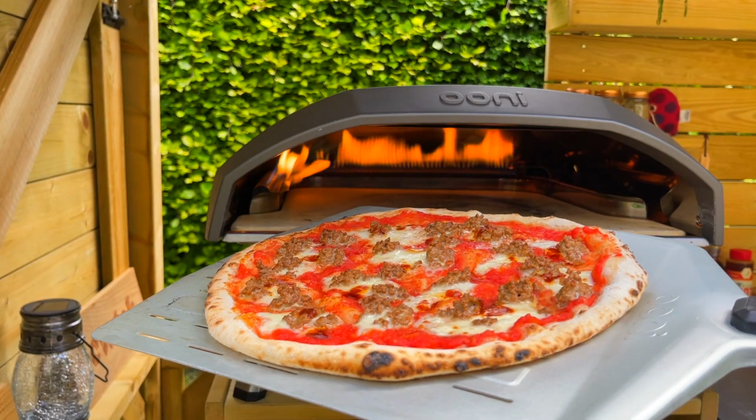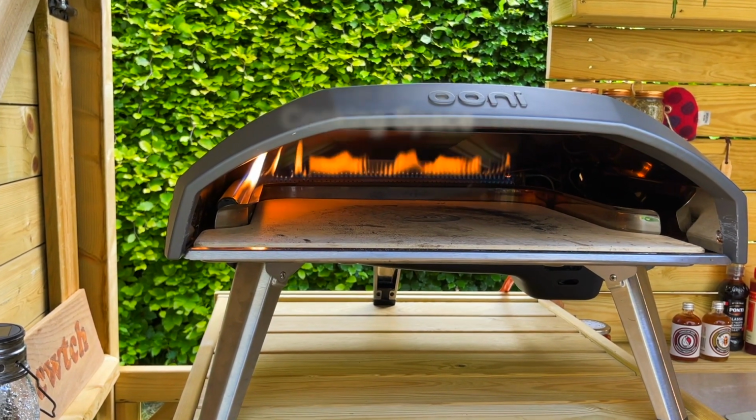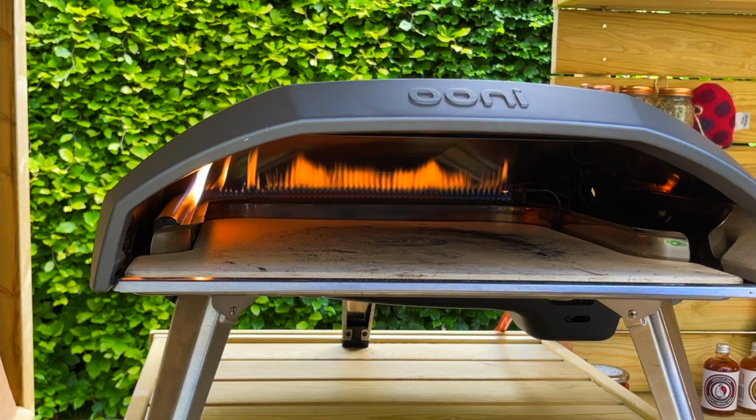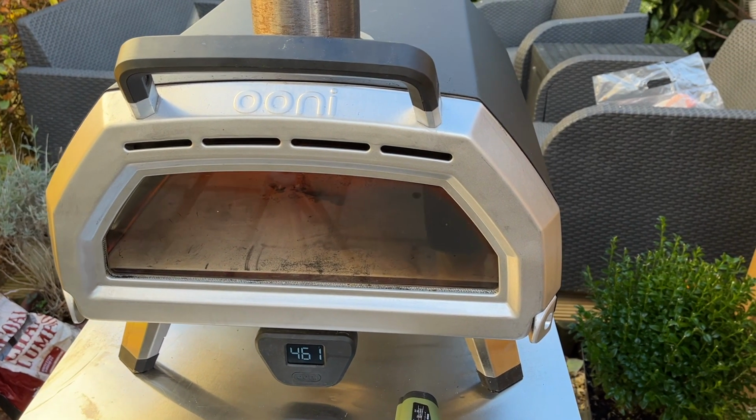Now let's take a look at the benefits of a 16-inch pizza oven. Compared to the 12-inch pizza ovens, these have a larger cooking stone area, and this gives you more space to cook larger and smaller pizza. This can be more practical when cooking pizza for more people or for making a bigger pizza.